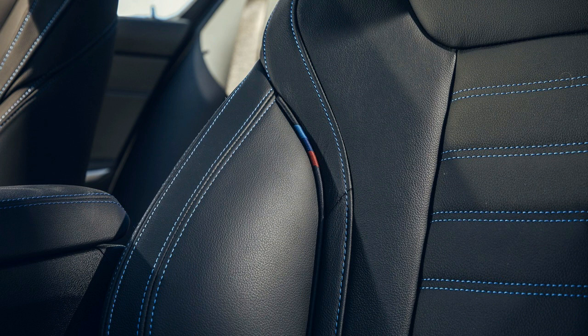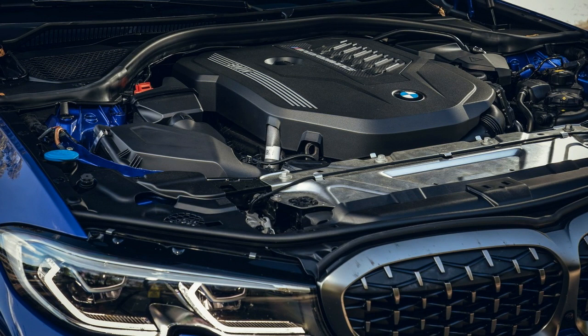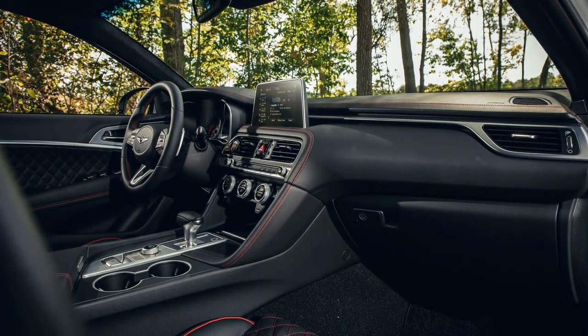Do we wish the back seat were more roomy? Indeed. Do we wish the infotainment didn't come straight out of a Hyundai? Obviously. Yet, generally speaking, the G70 is a heavenly bundle that has a place at or close to the highest point of your shopping list.